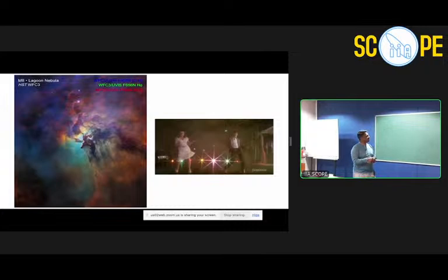Now, what are the expectations? The expectation is that you go beyond HST, right? And HST observes in visible light. So the thing is that you want to see in infrared, which means you can penetrate through these dark clouds and see the background sources as well as sources which are forming inside these dark clouds.